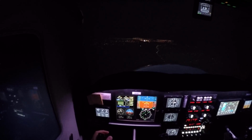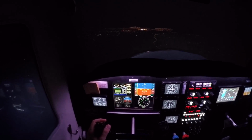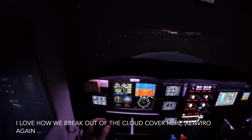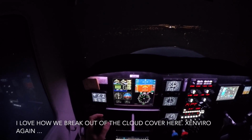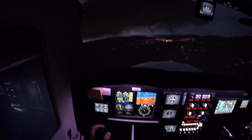Let's take a quick look at the taxi diagram, make sure we know where we're going to go. There's our runway. Looks like we're on the glide slope pretty good. Start slowing down. We will go to the north ramp.